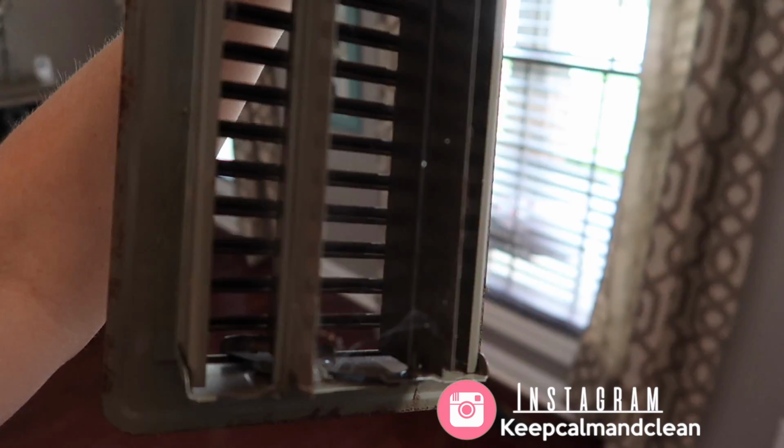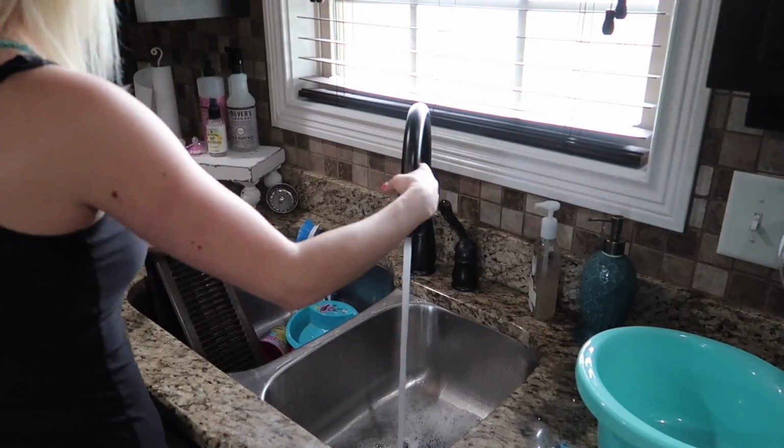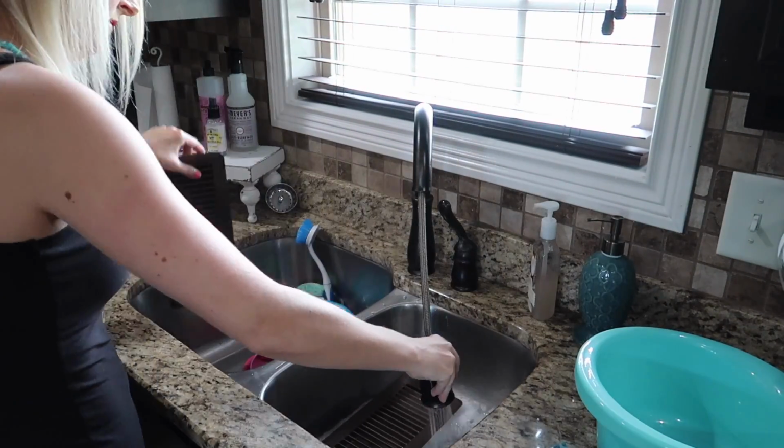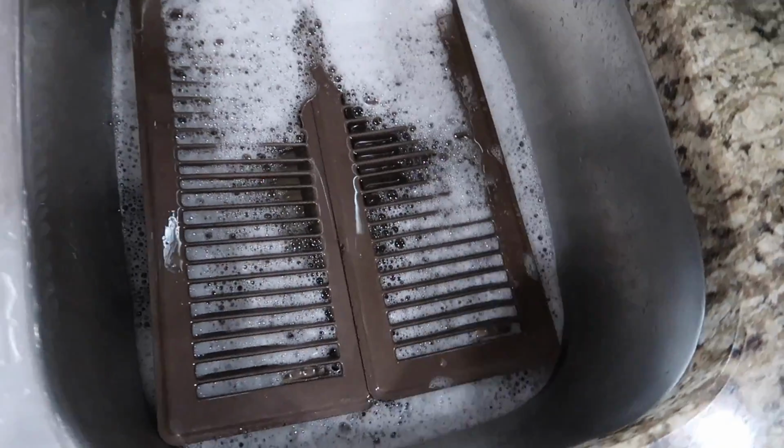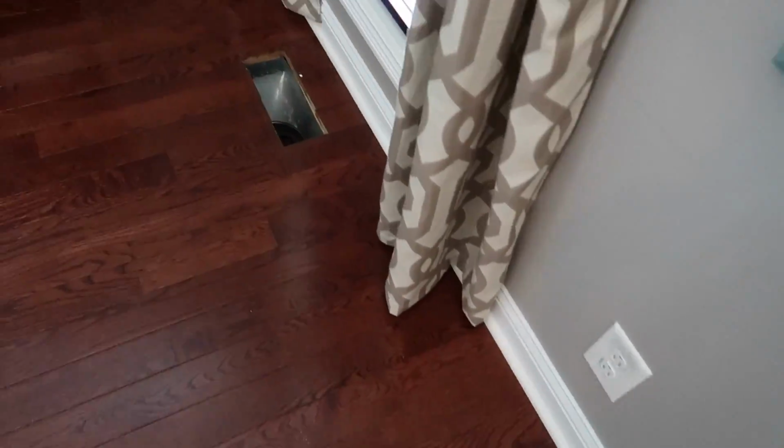So today's Watch Me Clean Wednesday, I'm going to be tackling the dust in my home. I know that a lot of people suffer from allergies, as does my family, so I really wanted to get rid of a lot of that dust that we don't really think about. So the first thing I did was take up my vents and soak them in some warm soapy water.